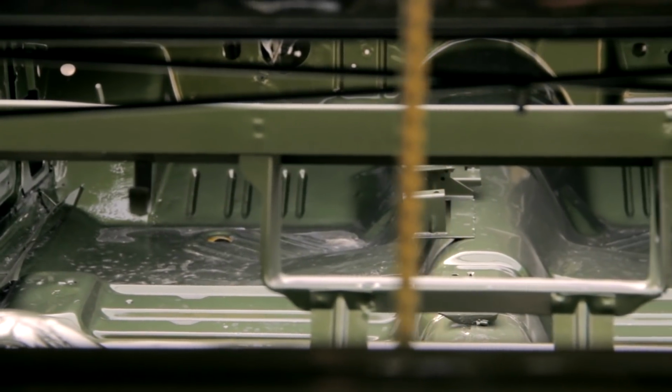This one looks pretty good. I'm good on this one. I think it's ready to go together. Any nicks and bruises it gets from here, they're gonna have to spot it in anyway, so.